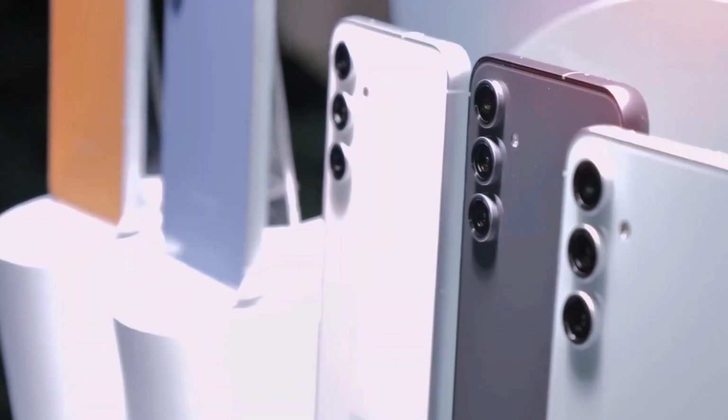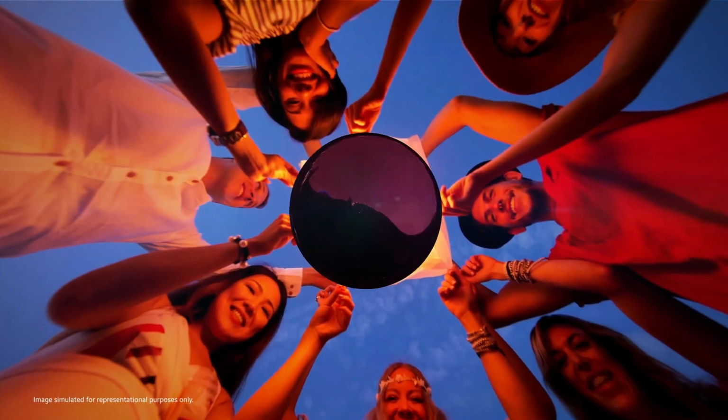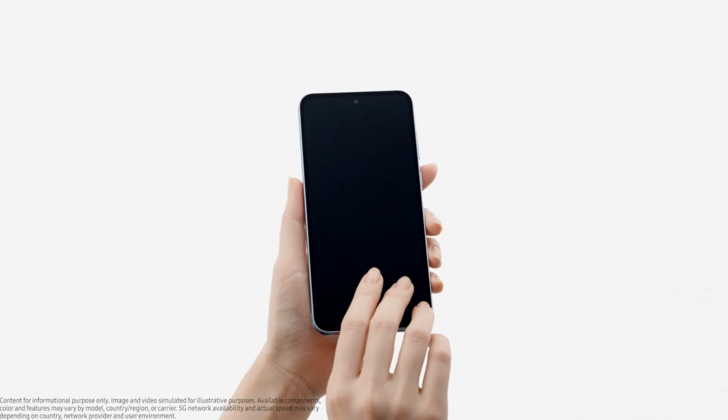Today, we have exciting news for Samsung fans worldwide. The Samsung Galaxy A55 5G and Galaxy A35 are officially here, and they're bringing some impressive features to the mid-range segment. Let's start with the displays.